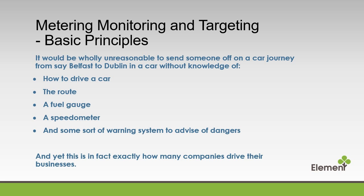If you drive a well-planned route at a sensible speed in a well-maintained car, you would inevitably use less fuel and have a lower carbon footprint than you would without that planning. However, understanding exactly how you're driving relies on there being some instrumentation and performance measurement available to the driver, and that is exactly the principle that we are trying to apply with metering, monitoring, and targeting.